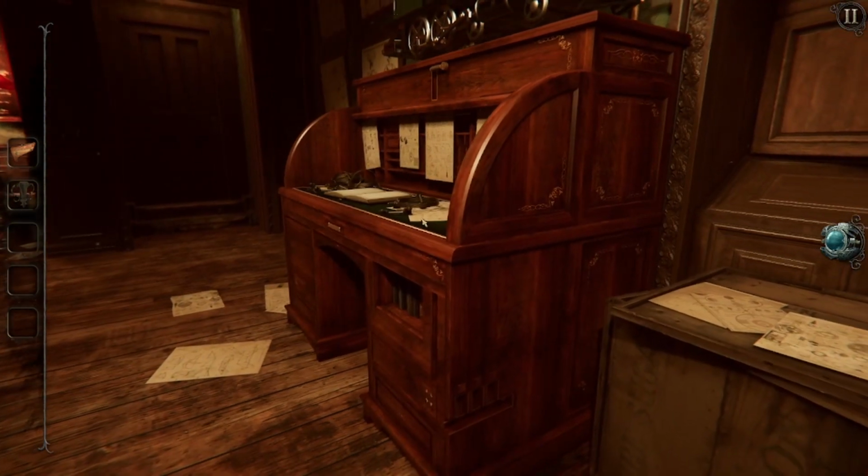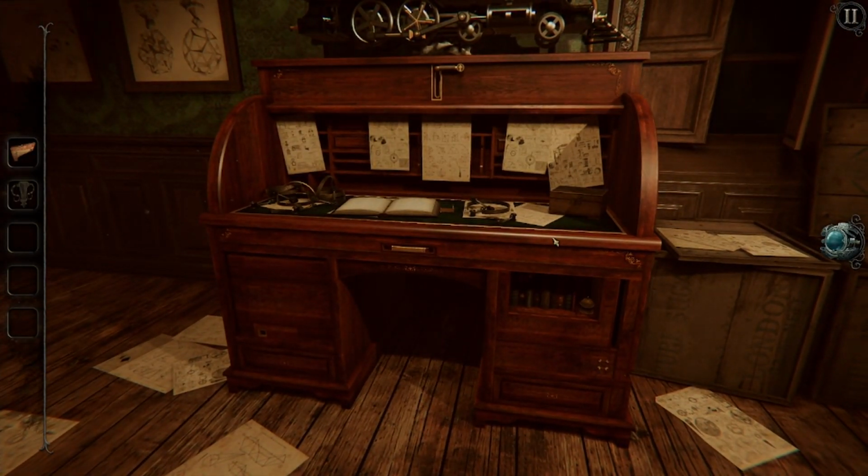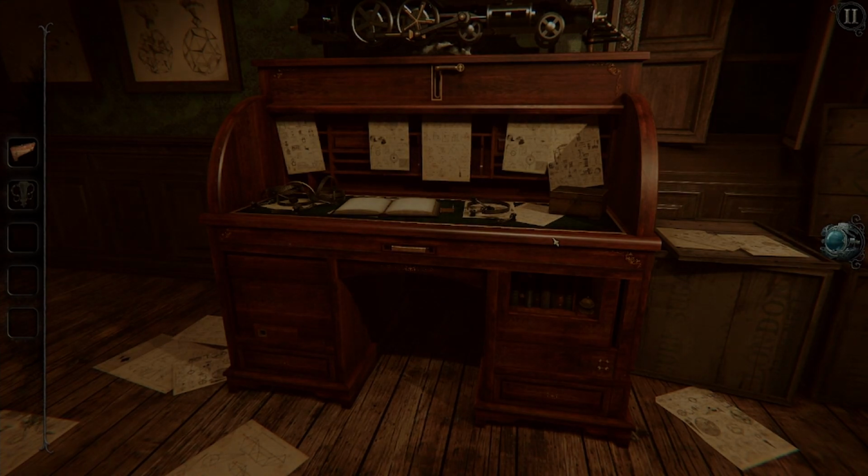Well, that's the desk. And that's actually probably a good place to stop for today. Fire starter. Not 100%, but we'll get it figured out.